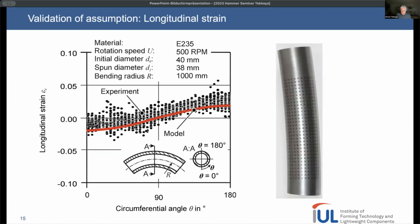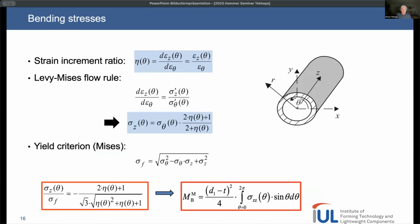And with the experimental data we had here, where we looked at the longitudinal strain over the circumference of the tube, we could show that the assumption that the axial strain is equal to the bending strain is relatively well satisfied. It's not exactly satisfied, but we are at the lower end of the experimental data, so we were quite okay with that result. And then using the strain increment ratio, eta, which is defined as the axial strain divided by the circumferential strain. So that's the amount of the spinning and reduction we have during the process.